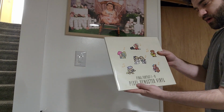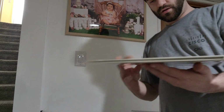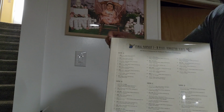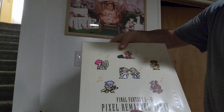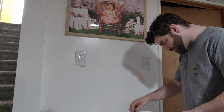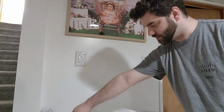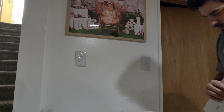Here is Final Fantasy 1 through 6 Pixel Remaster Vinyl. Not gonna open it, I don't think, just yet. I'll leave that sealed, but that's what that looks like right now. It also comes with, I think these are digital codes for the music, so I will keep that hidden away. And then below it, oh, I didn't know it came with all this.